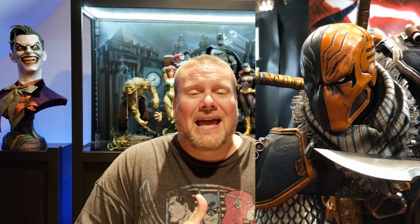Again, I feel like he is very dynamic. I love the way he might be hunched over a little bit too much here. Again, these are prototypes, so Prime 1 is always tweaking them. They're always trying to make them better. But I really like it. I'm trying to decide whether I like it better or not than the one I already have. I love the colors. I love the action part of it. I think this one's really good, and I think this one will be extremely popular with a lot of the Deathstroke fans out there, or just the comic book collectors as well, because he looks really good.